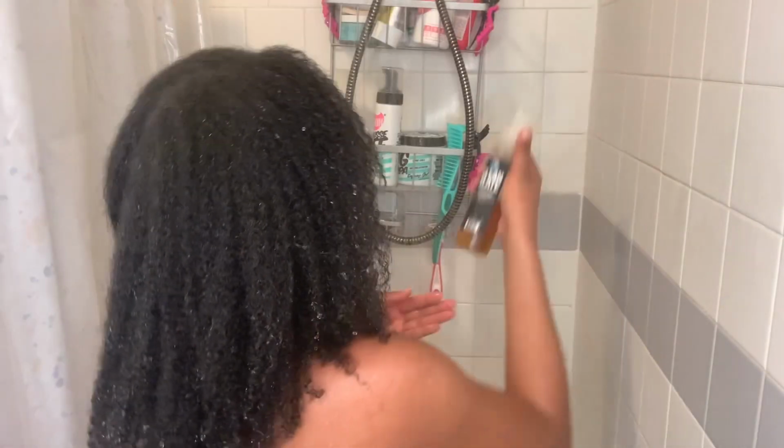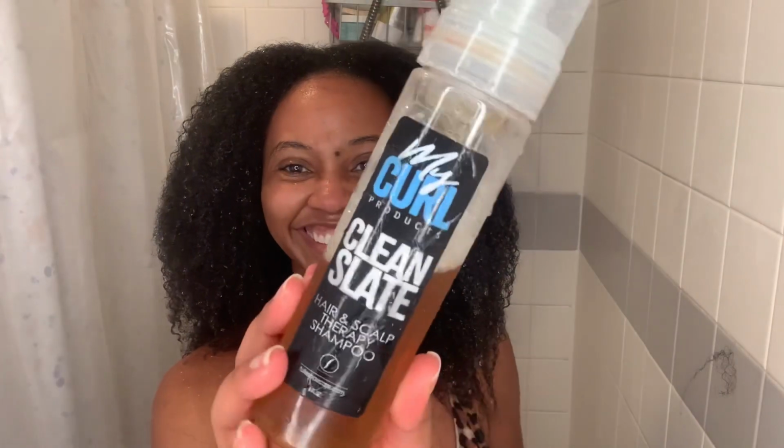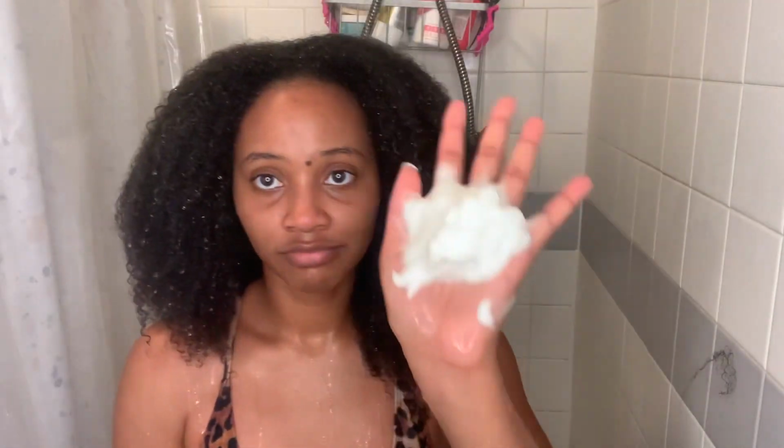Next, when it is time for you to actually get your clarifying shampoo, put it in your hand and emulsify it. So literally take it, put a little bit of water on it, and lather it up, like get it ready to go. You want to emulsify all your products before you put them on your hair. It will help them to be more effective, and a little bit will go a longer way. So you'll use less product when you emulsify your product.